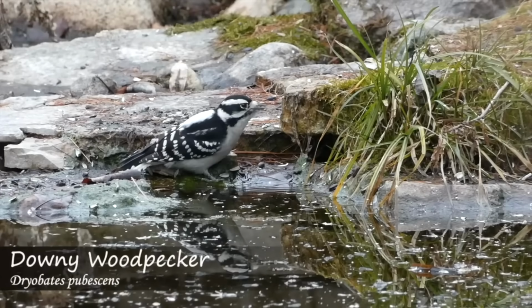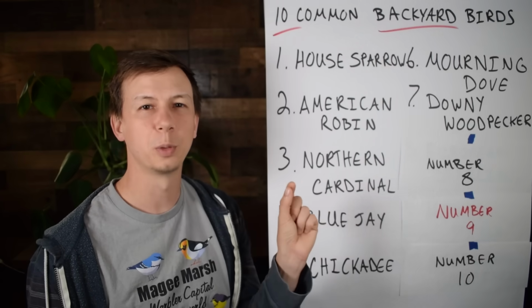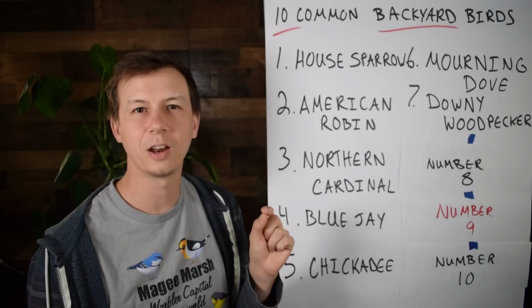In addition to downies, you might have red-bellied woodpeckers. They're a pretty common one, and a lot of other woodpecker species to look out for, but the downy is found throughout the US. If you have suet out, they really love to come to that. A bunch of woodpeckers do, and they also love peanuts, among other food items. As far as vocalizations, they make a little pick noise, and they also have kind of a whinny.